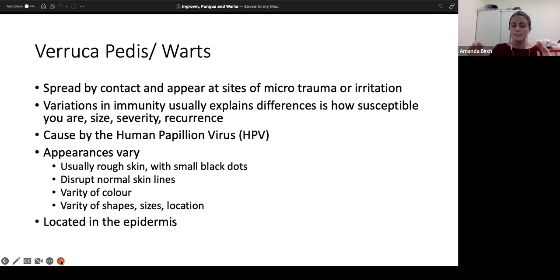But how you can mainly tell the difference is it will usually look like a rough patchy area, a little bit like a cauliflower. It'll have little black dots in it. And it'll disrupt your skin lines. The only other thing in your body that'll disrupt the skin lines, and it doesn't even grow, that's my bad, is a scar. If you have scar tissue, that'll disrupt your skin lines. Even if you have a callus or a corn, you can still see your little skin lines through it. So that's one way you can definitely tell if it's a wart.